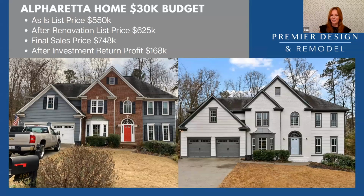Now I will tell you, this was in the height of the seller's market when you guys were getting 100 showings on a good property. But this home had a $30,000 budget. And the as-is list price was suggested at $550. And this is how we knew, or the agent knew, that this project list price was spot on. There was a twin of this house listed on the market at the exact same time for $550 on the same street. Literally same shape, same condition, same floor plan, listed for $550.